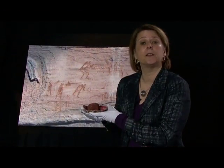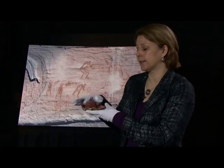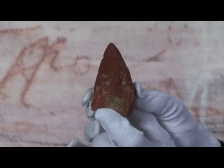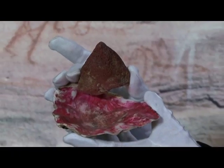Pictographs were made with red paint. The paint was applied either with your fingers, sticks, feathers, brushes, or in this case, we have a porous bone that could have been used to apply the paint.